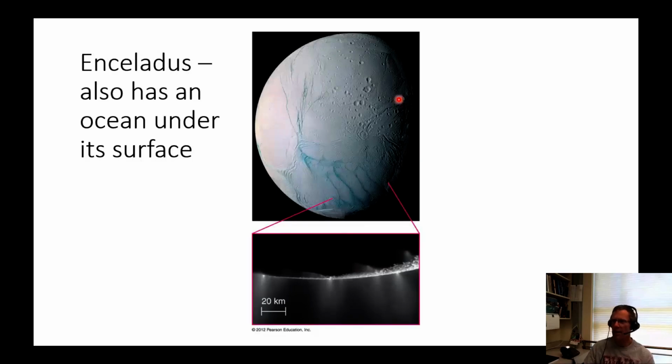Enceladus here. This surface is cracked, and that's where these things can leak out. Because the squishing of the moon from Saturn produces those cracks, the heating keeps the water there, and water that's warmer than its surroundings is going to expand and shoot out through these crevices.